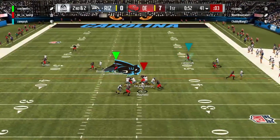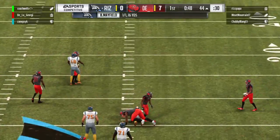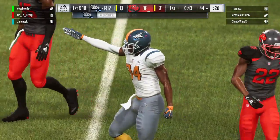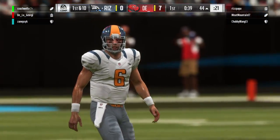Mayfield now on second down. This is caught by Antonio Brown, and taking it across midfield and inside the 45. It's a pickup of 16 there, and it'll lead to a new set of downs.